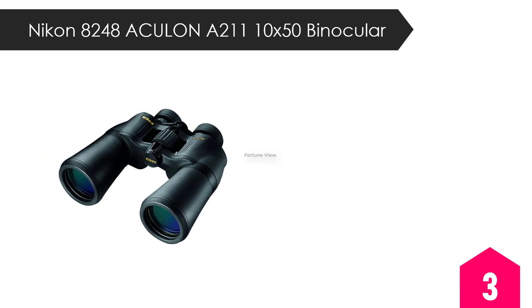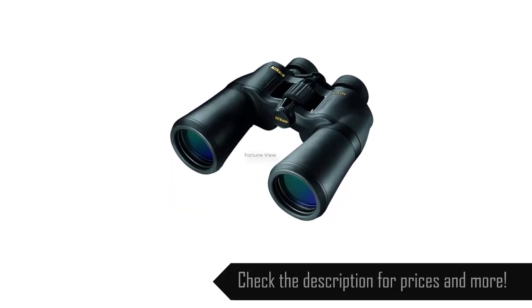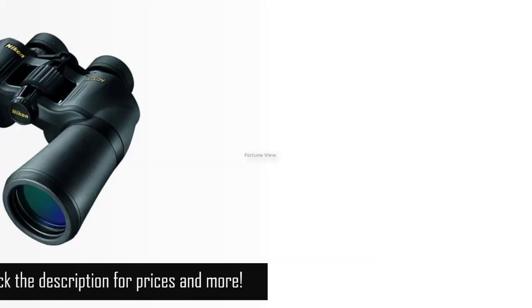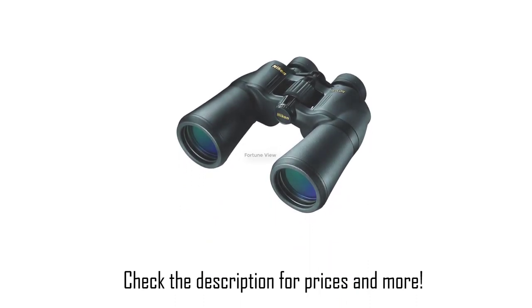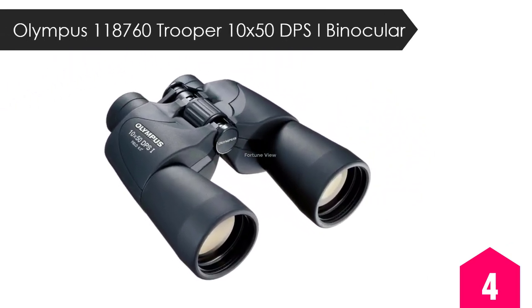At number 3, Nikon 8248 ACULON A211 10x50 binocular. These binoculars are amazingly light with sharp lenses that enable you to see as far as you possibly could. They have rubber grip pads, making them ideal for any wet condition, and slide and turn rubber eye cups that can be used in focusing on the same image for a very long time. It is also very easy to operate, and thanks to the central focus, that makes it easy to focus on objects.